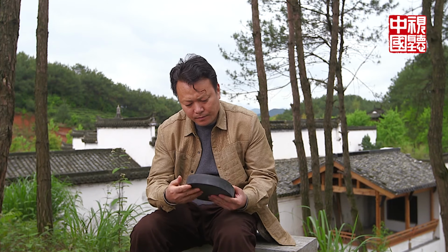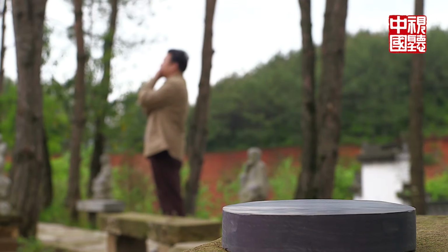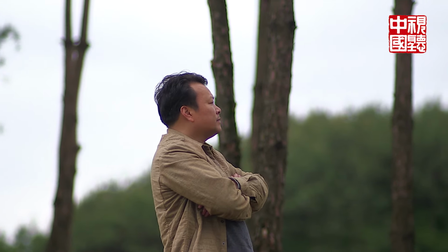Art is abstract. Xi inkstone creation requires a high level of perception. Wang Zuwei believes that his perception comes from his life experience.